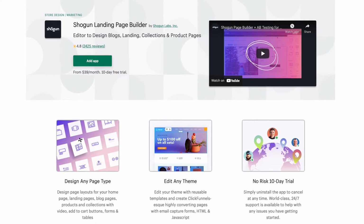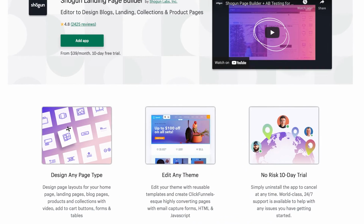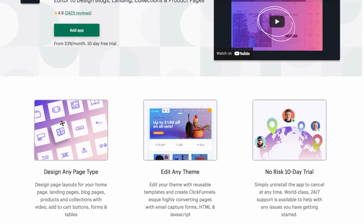The first app I'm going to tell you about, one of the top rated apps on Shopify, is called Shogun. Shogun is a web page builder. It's easy to use, just drag and drop, and it lets you create the look of your site a little bit more. It's got heaps of beautiful templates if you don't want to fuss around too much with creating every single thing from scratch.